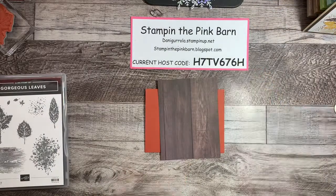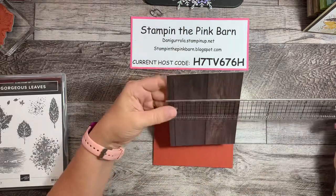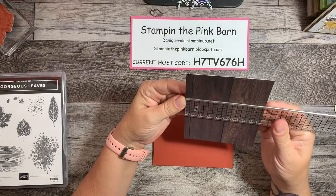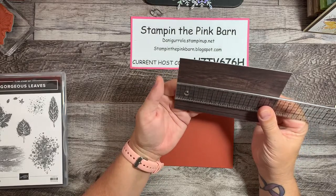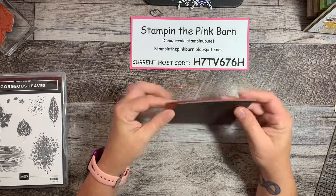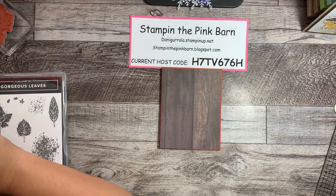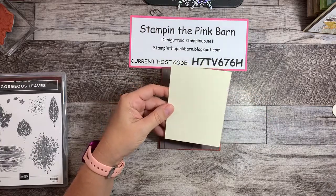All right, this piece here, I just cut this. This piece is 4 1/8 by 5 3/8. So it's just 1/8 smaller than our card base here. So that's going to go like that. Then we're going to grab a piece of Very Vanilla, and this is going to go right on the front here. It's going to be our focal point.